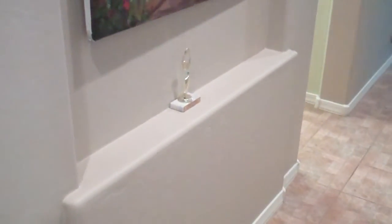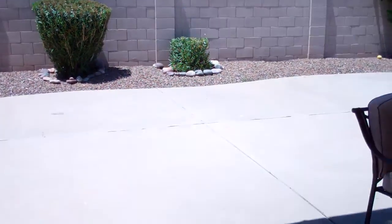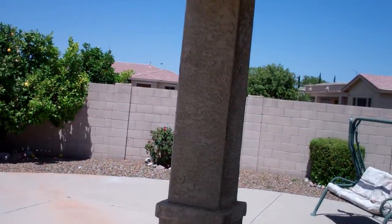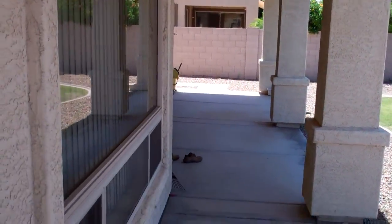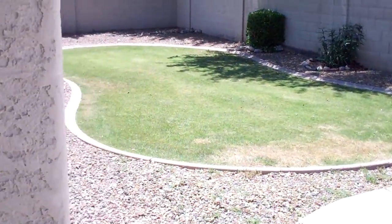Again, 2914 Hale. Got some nice little art and relief niches in here. Nice architecture. It really feels very big with the high ceilings. It's a beautiful, beautiful home. As we go out back, you have the nice glass French door. And you got the nice big covered patio. Actually goes the full width of the house back here. You got some nice grass.